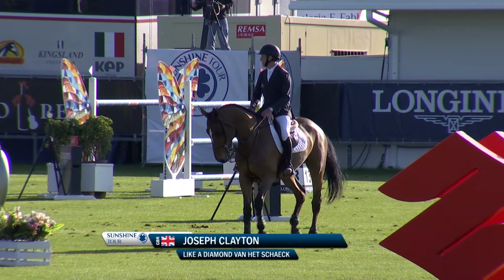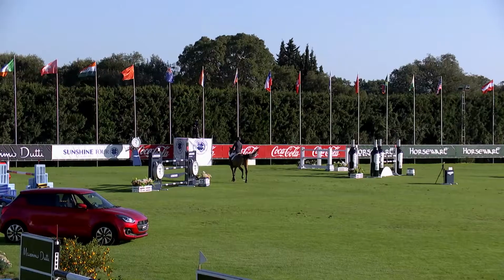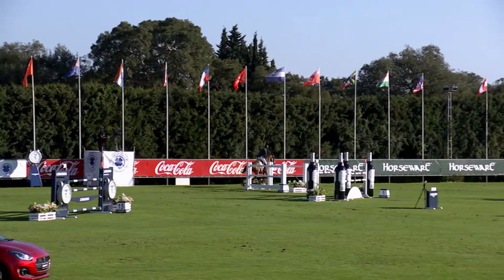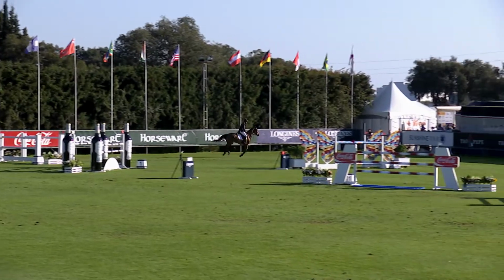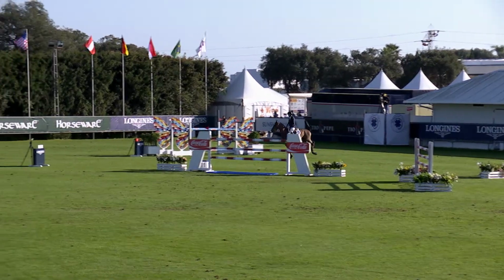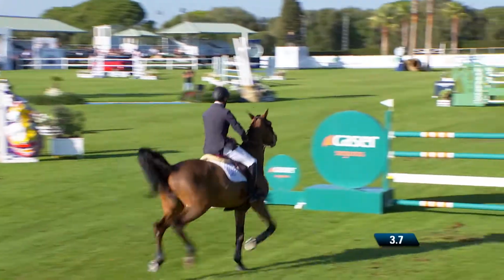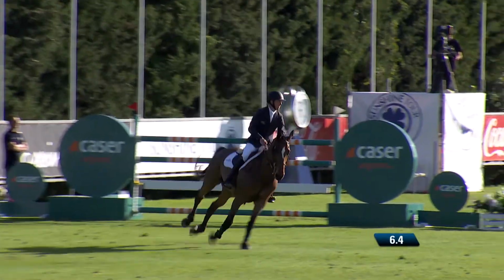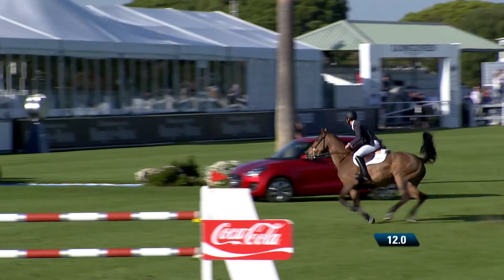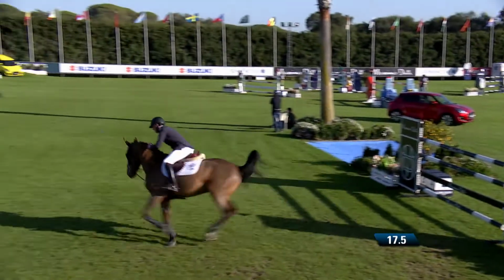So Joseph Clayton, very much at ease there, and riding a very fast horse. Joe, very competitive. And riding this Like a Diamond Van der Schack, just a 9-year-old by Diamond Semi. Very careful. Good line there. Nice and deep so he can turn quickly.